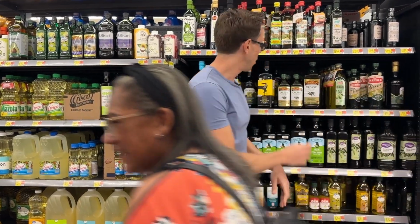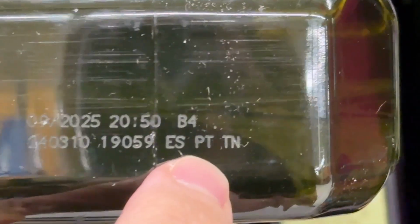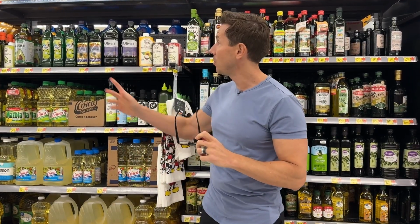And this one right here comes from Spain, Portugal, and Tunisia. When you have that amount of countries that olives are coming from, it's very hard to have traceability, and that's when they start swapping in other oils. It's actually very common to use very old olives that are sometimes moldy and they have to deodorize them. It's big money in olive oil, and the same thing happens with avocado oil too. So how do you avoid it?